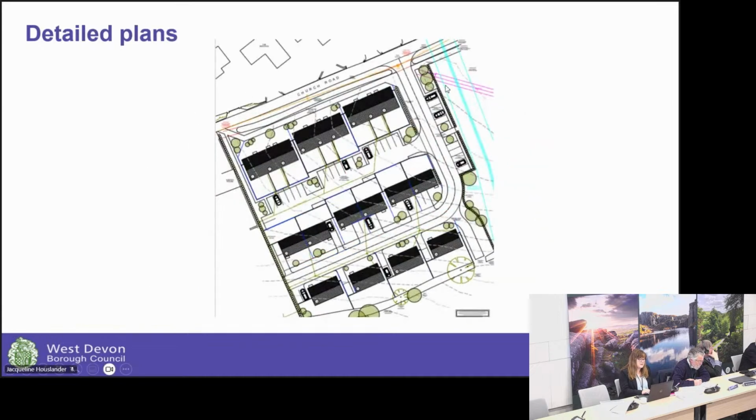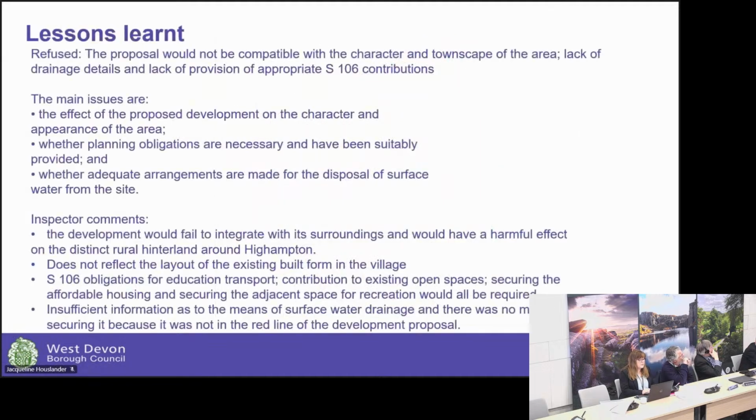This is the indicative layout. It was for indicative purposes, but it was used in the decision that the inspector made. So, the application was refused because it would not be compatible with the character and townscape of the area, lack of drainage information, and lack of provision of appropriate Section 106 contributions.